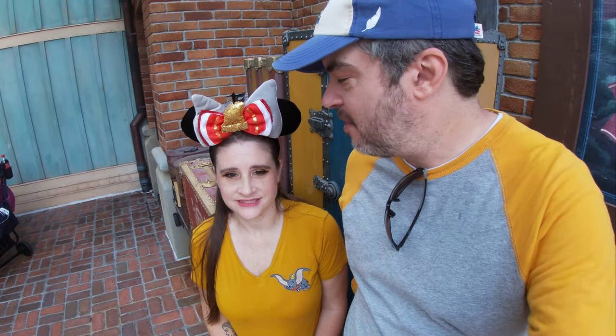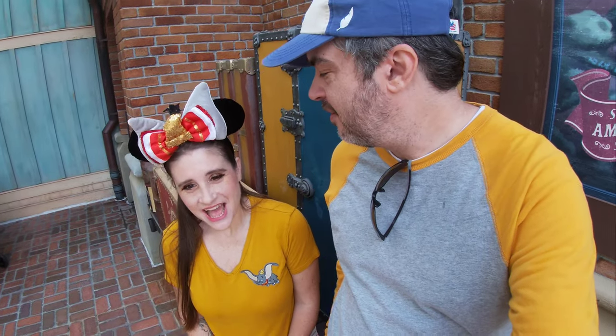Hey everyone, today is October 30th, the day before Halloween, and it is also the first day that really feels like fall here in Central Florida. So we're really excited to be here at Walt Disney World and the Magic Kingdom. But we're also here for another reason. Do you know who had a birthday this week?